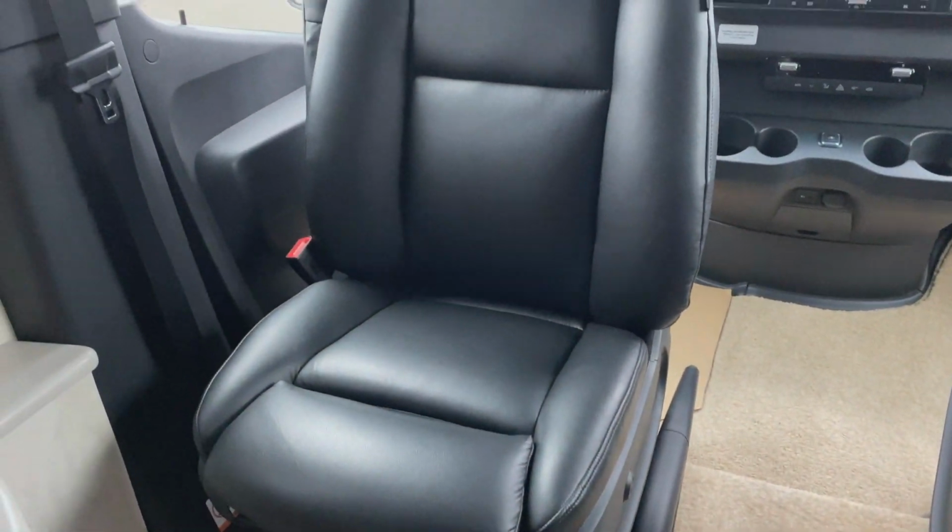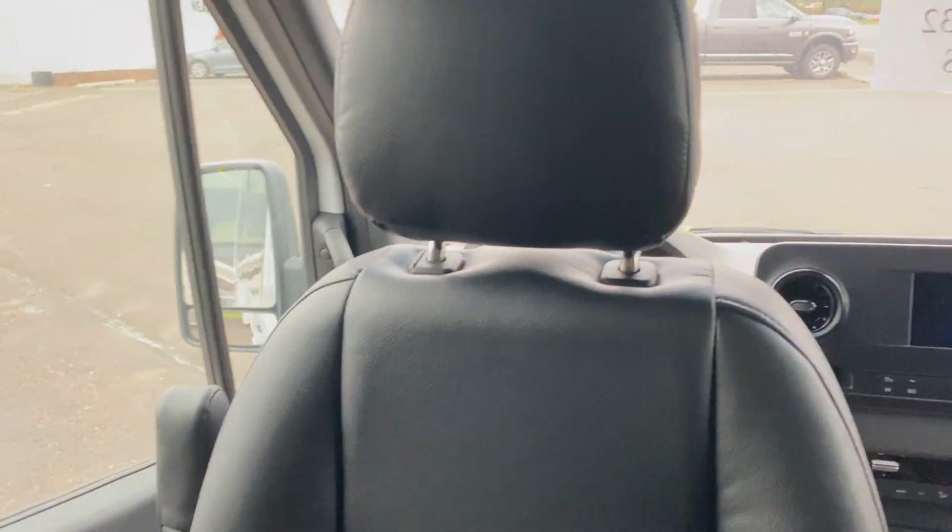So I think that covers pretty much the front here. In the back, there's a few things I could point out if we move to the back.